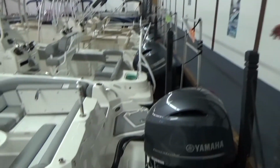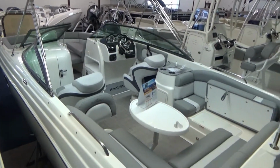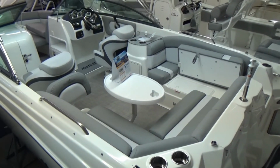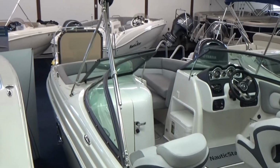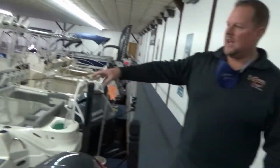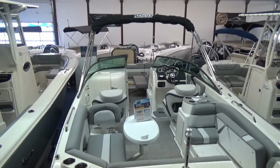This is the 243 DC next door, which is the deck boat. This is our most popular deck boat, likely because we're on Lake Erie, so it's a little bigger model. Full wraparound seating, a little over 24 foot long, 8.5 beam, and as you look towards the front, you'll see it's very wide all the way to the front, which is what gives you so much more room in a deck boat. This particular one's got a 200 Yamaha on the back. It does have the weave carpet in it. It's got the table, the full bow filler, and one neat thing on this boat is it does have a head there on the port side.